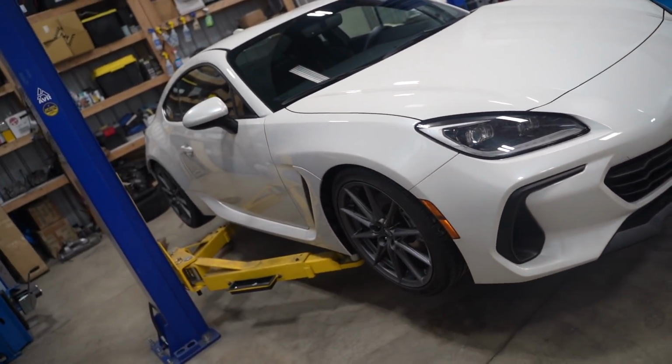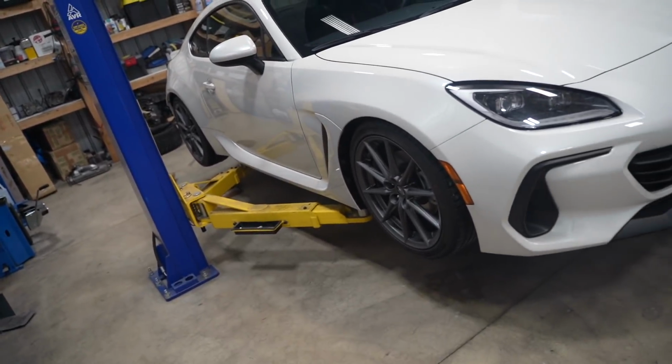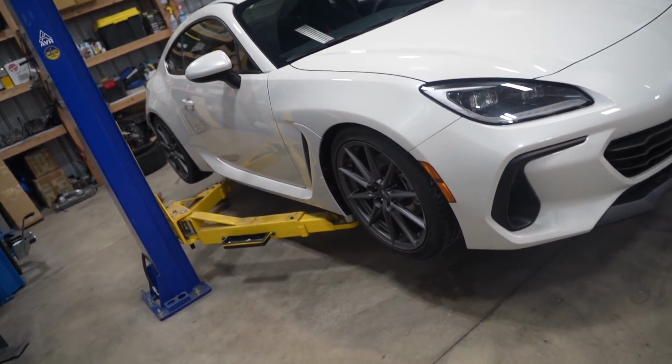I'm gonna do a quick test fit. So let's get this car higher up, pull off a wheel, slap on a new wheel and see how they fit. Of course, I was initially gonna go for a meatier fitment with the 255s, but now it's gonna be like a stance boy, which is what it is.